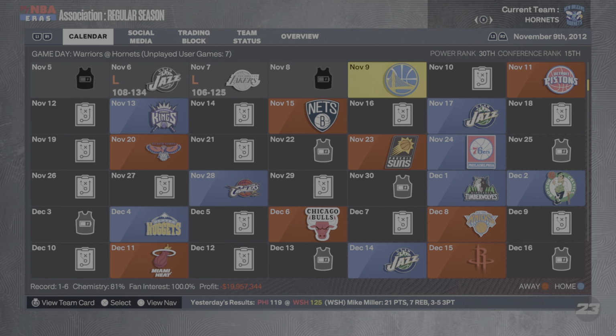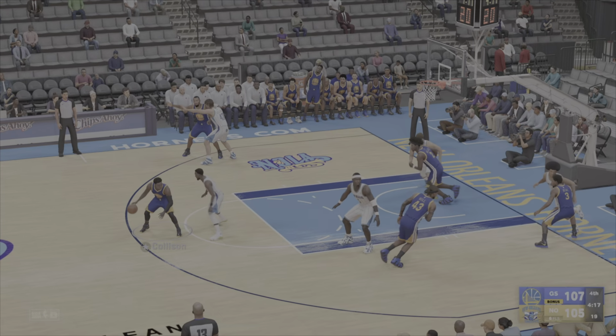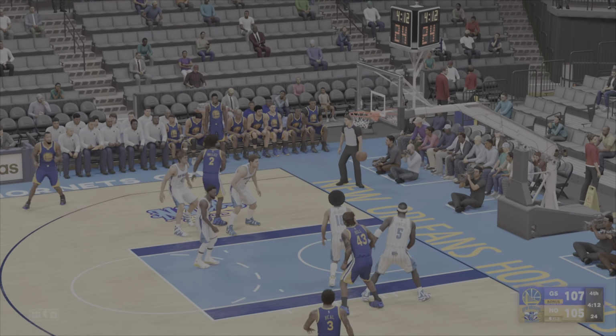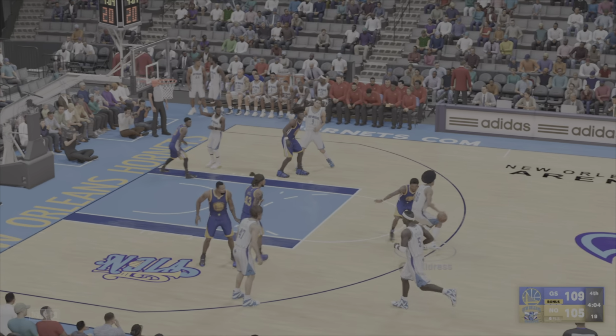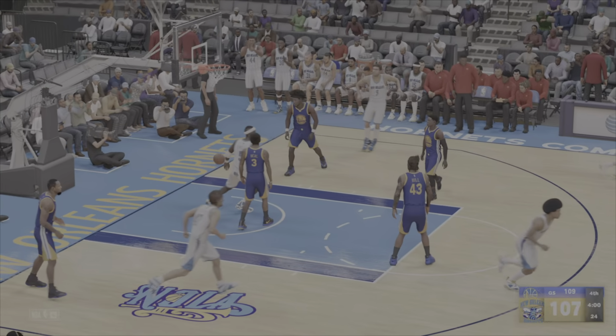But we're not done. We're going to see the other half of that trade that I mentioned. So here we go. Hornets versus the Warriors. You see Brook Lopez now out there for the Hornets. Got a jump shot by Bradley Beal. Now here's Josh Childress. Passing it to Jermaine O'Neal, who dunks the ball.